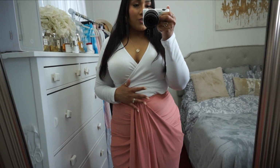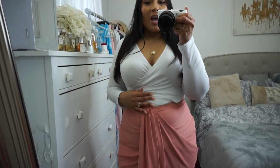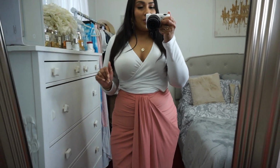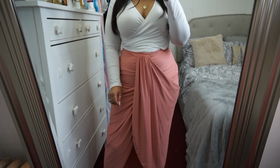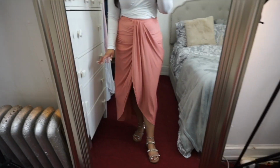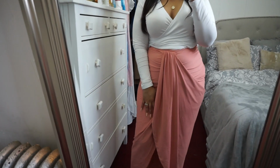This material on this top is really soft. I like how nice it feels on your skin. I like the little crisscross action here. I just love it. I think it's very flattering and it's cute and a little bit different. So I decided to pair the top with this skirt. I love the style of this skirt. I like this type of style in the springtime, in the summertime. I think it's just really cute.